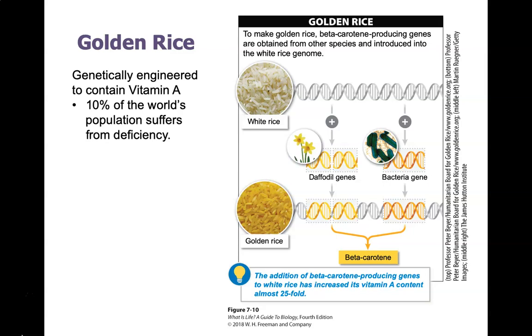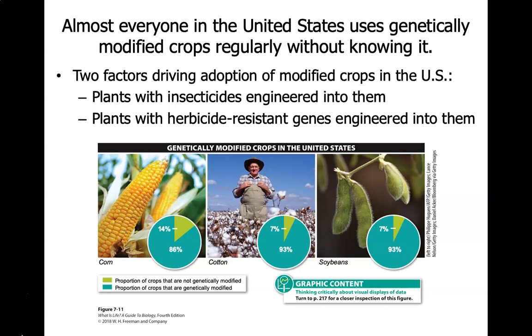Field tests are still in progress. There are a lot of biosafety protocols and regulations that prevent cultivation outside of large commercial farms. But because of the potential of this, there's a lot of push to get this to be more common. Now, there's a lot of opposition to genetically modified organisms, and we'll talk about that in just a few minutes. But no matter how you feel about it, more than 170 million acres worldwide are planted with genetically modified crops.